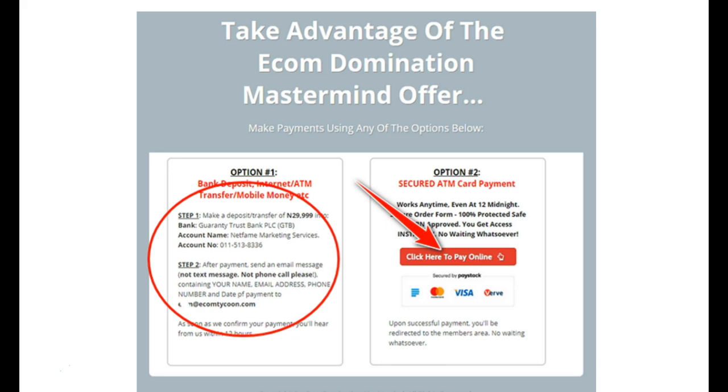And here you have two options of payment. The first one is making a bank deposit, internet ATM transfer, mobile money, however way you send money to an account, it is accepted here. So just do that to the account details on the website, and after that you see an email address on the website. Send an email to that email address with details of your payment, your name, your address, your phone number, and then we'll get back to you. We try to get back to you, as a matter of fact, within 5 hours.